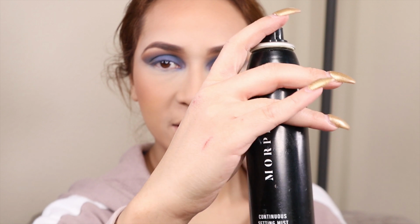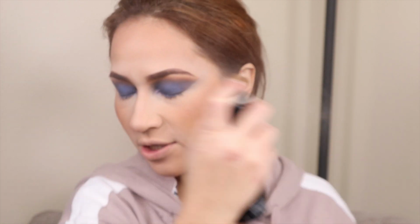Okay, so now that the mug is on, face is done practically, eyebrows are done, we have to finish up the eye. So what I'm gonna first do is set my face with a little bit of the Morphe setting spray, just so everything holds together and stays and it doesn't move and it doesn't separate.